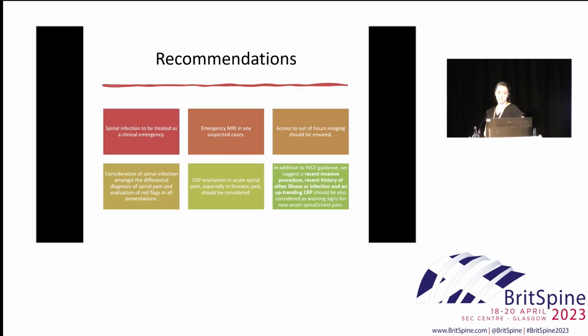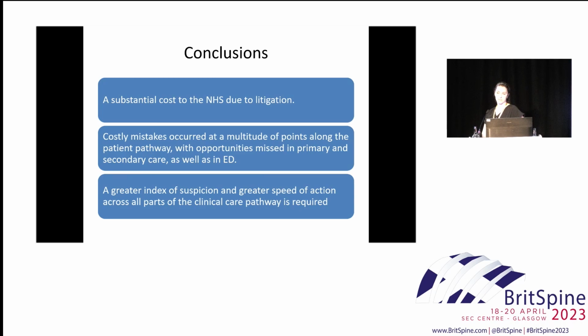Our recommendations include at least consideration of spinal infection amongst differential diagnoses of spinal pain and evaluation of red flags in all cases, a CRP evaluation in acute spinal pain, especially in thoracic pain, and in addition to NICE guidelines, we suggest a recent invasive procedure, a recent history of other illness or infection, and an uptrend in CRP should be considered as additional warning signs, especially in new thoracic and chest pain.